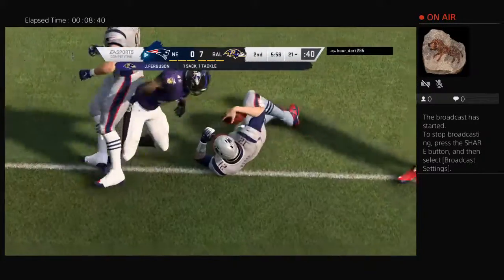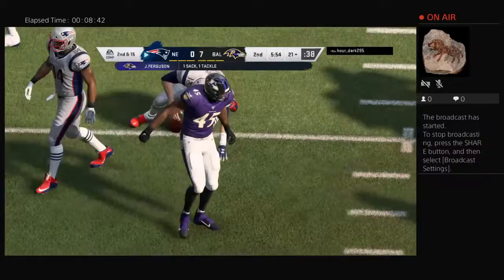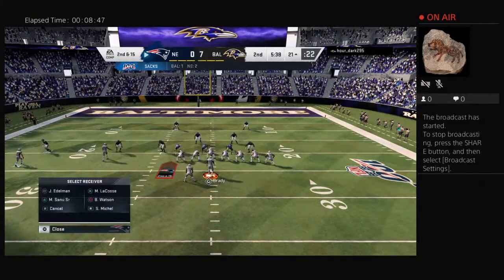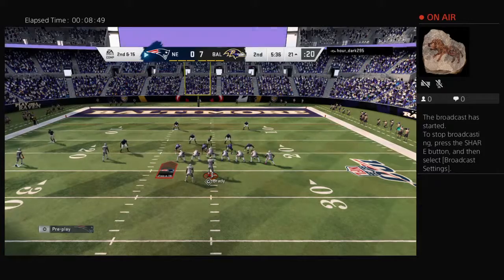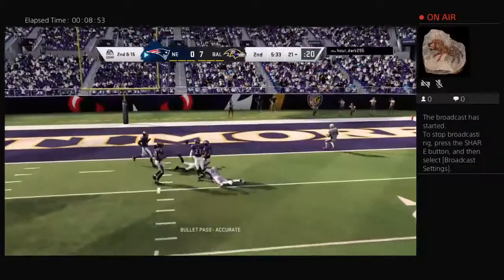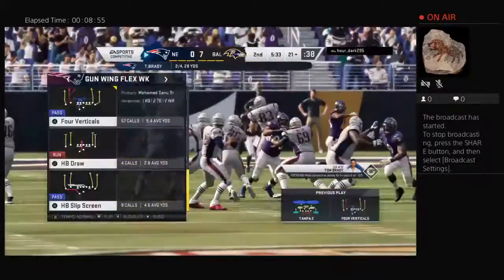He'll be hit and taken down at the 21. Jalen Ferguson in there to get him. It's a loss of 5. Got to assume this defense will be charging again here. It's 2nd and 15. The throw on 2nd down by Brady is incomplete.